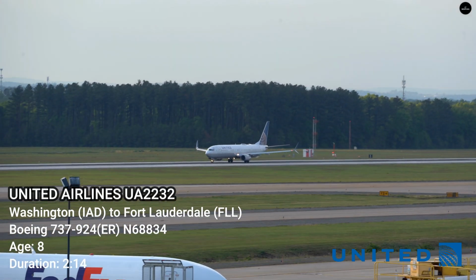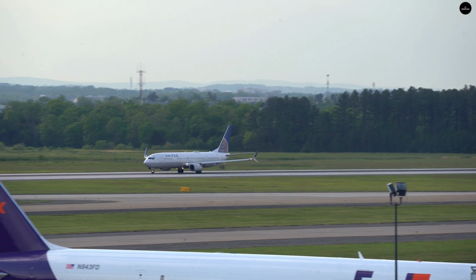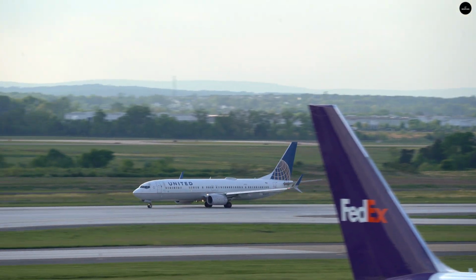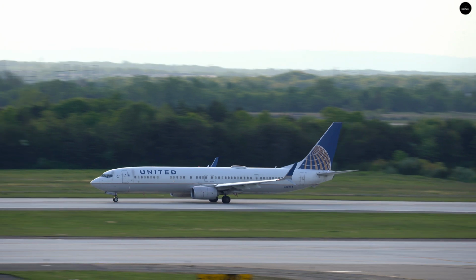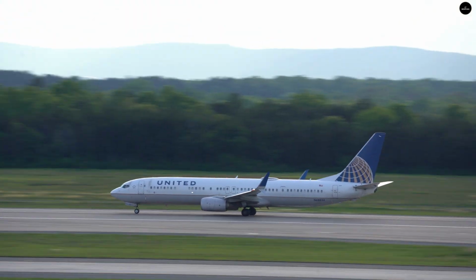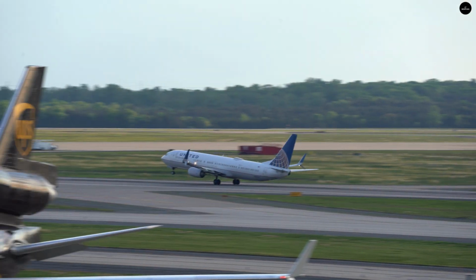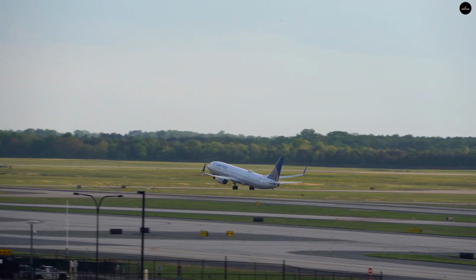United 2232 heading to Fort Lauderdale. 737 departing here on 19 Center. Runway 30, taxi to Zulu, Yankee 11, follow the 747 to Yankee 11. Zulu, Yankee 11 behind the 747, 1357. Foxtrot, Echo 2 to the gate.